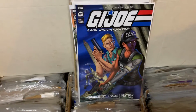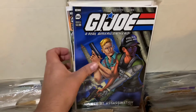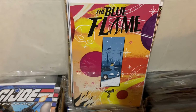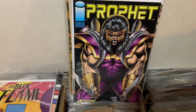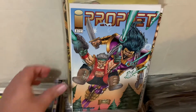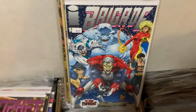Non-Marvel, non-DC, we have from IDW, G.I. Joe, A Real American Hero, 282, 283, 284. The Blue Flame from Vault, number two. Going back to some 90s Image with Prophet, number one, two, three. Brigade one.